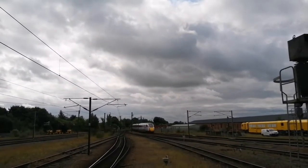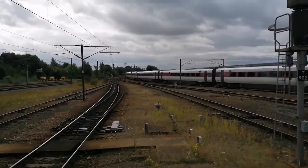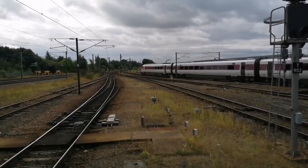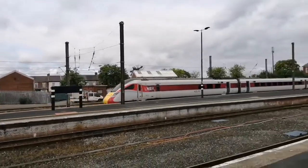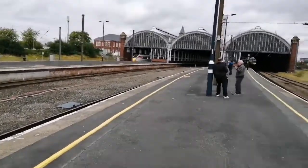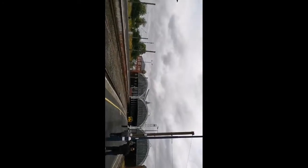Next train arriving is an LNER service off to Edinburgh from London King's Cross, 801211. Departing now is a Northern service starting here at Darlington and going to Saltburn. It's 156479, and I think we'll see it through the Flying Scotsman.